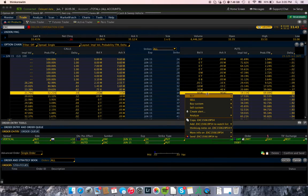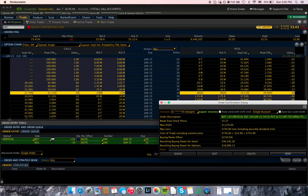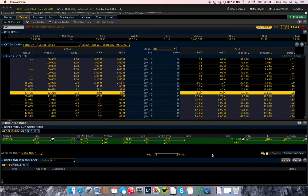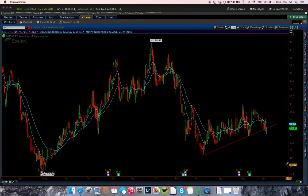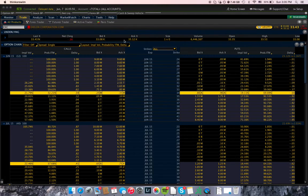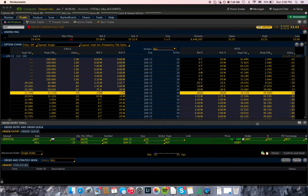Let's take a look at the 34, 32 as well. 73 cents on a $2 wide spread. So it's getting better. Yeah, that's also nice as well. So that's what I'll be looking to also initiate, and potentially a 31. So we just have to look at price targets. 31 as well. Yeah, we could see 31. So let's take a look at 31. Buy. Vertical. 31.